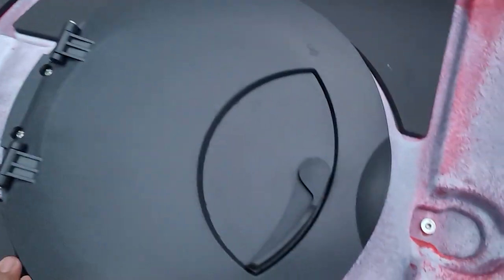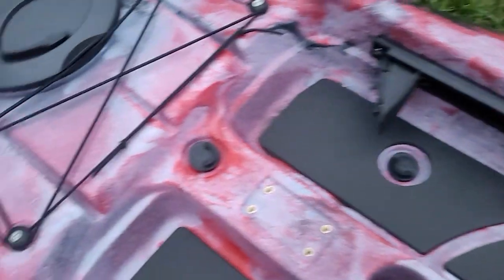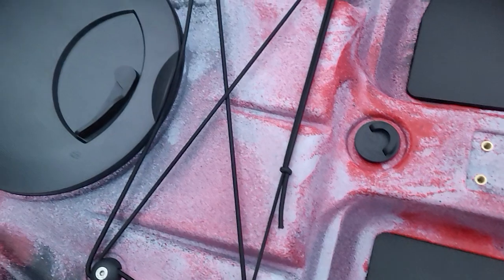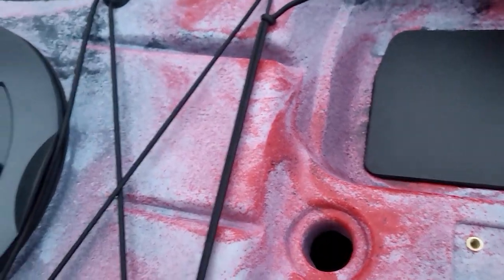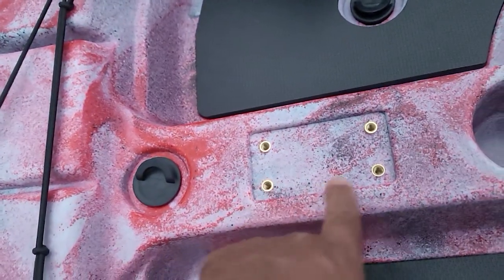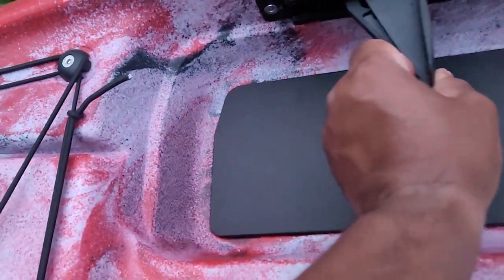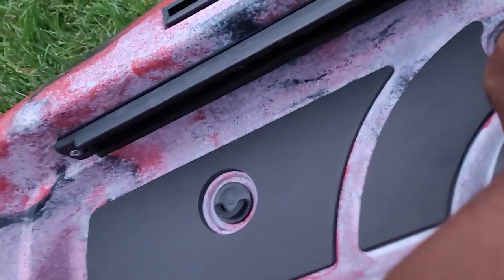And I'm just kind of taking you guys around to the things that catch my eye as I walk around this boat. Didn't see that. Look at front bungee storage. This looks like it's threaded to probably take a mount for a depth finder. How do these pegs work? You pull on the back and they slide. And they come off.